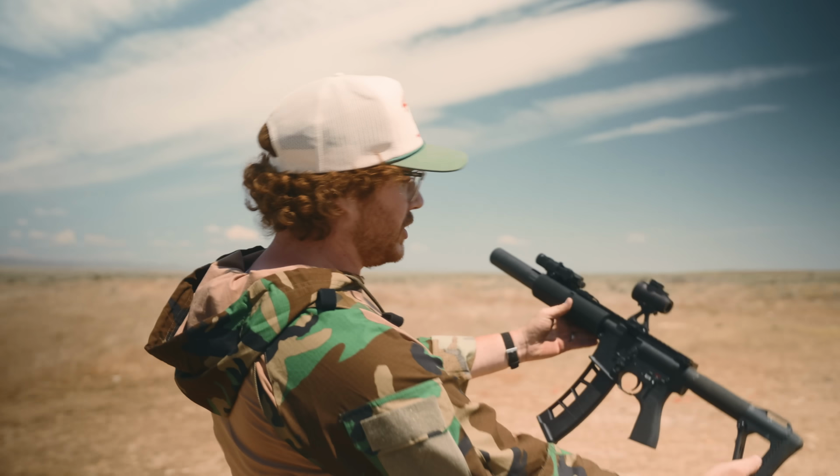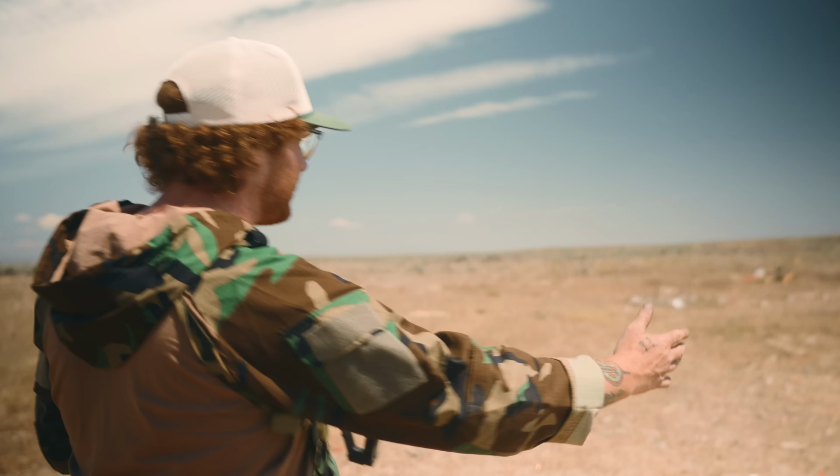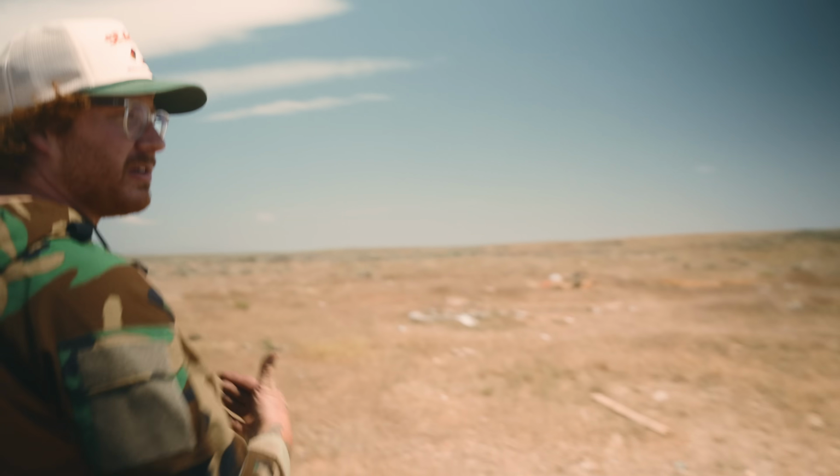If that isn't a trash dumping build with the 40 stendo on there, okay? I've got a field of trash in front of me. I've got my boys out here. I've got a cooler full of beers.